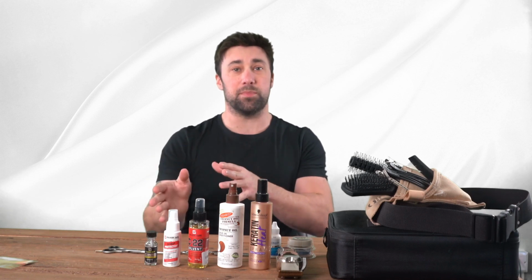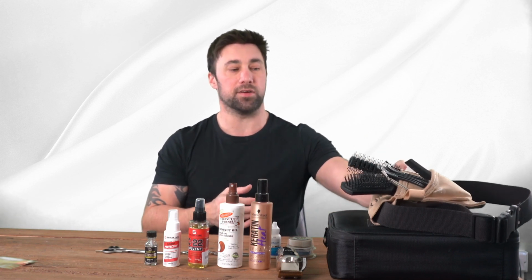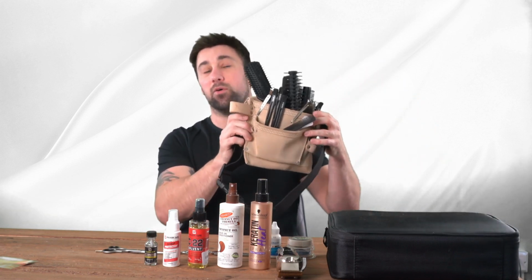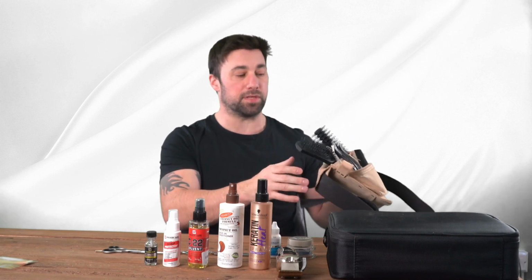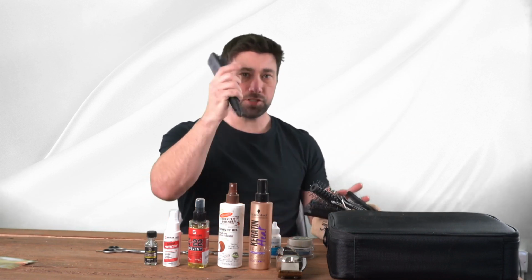So that's just the scissor side of things and cutting the hair. And I have a few other bits I find very necessary. So you don't need to purchase the belt, obviously. It's just something I use when I cut other people's hair, which I don't do anymore really. That's just time. Soft brush.